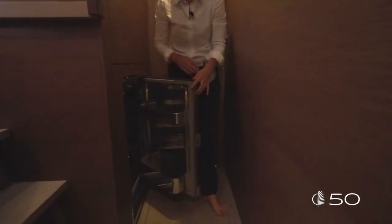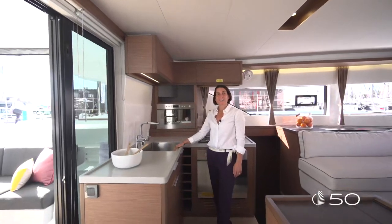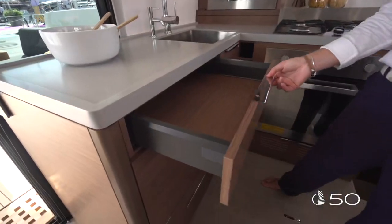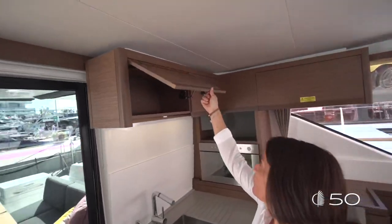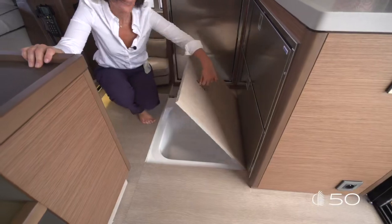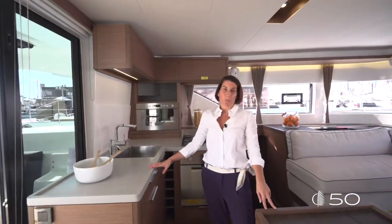To complete this already huge offer on board, on port side you can add a secondary fridge or freezer. A large stainless steel sink integrated in the corner countertop, nice storages everywhere in the upper compartment, and some storages underneath the floor complete the fantastic volume available on board.